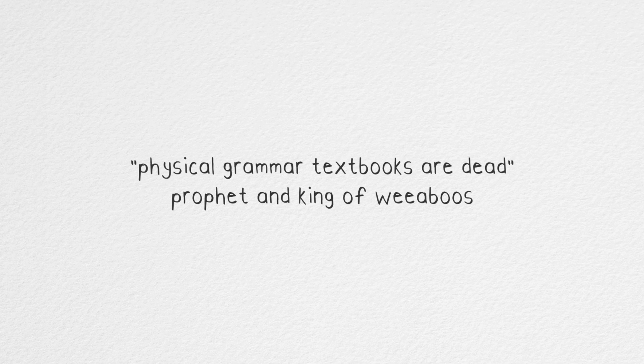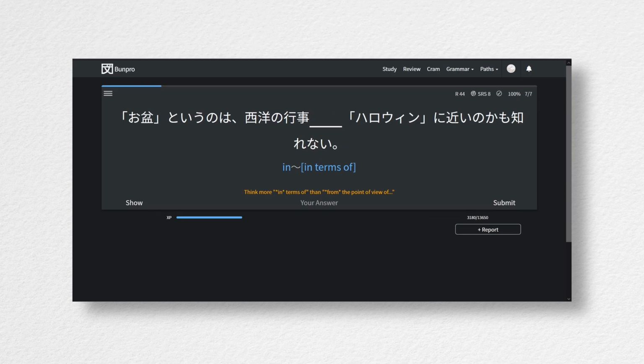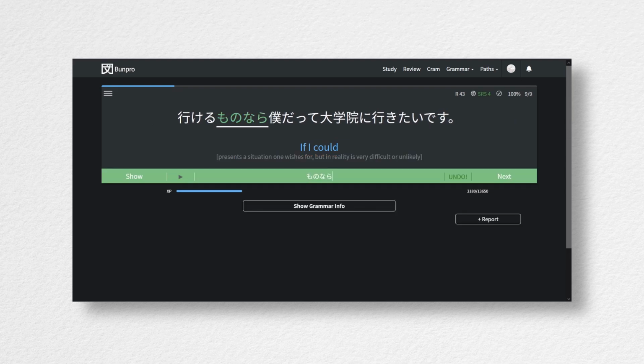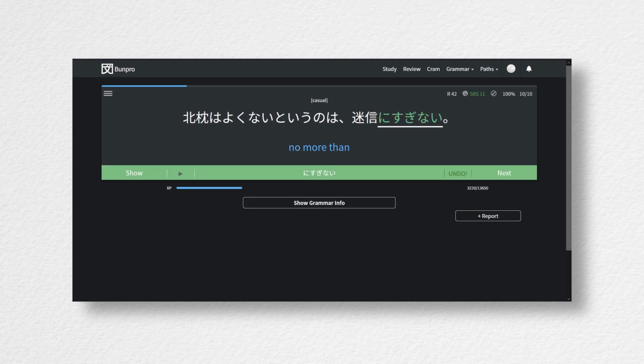I'm calling it here. If you put in close grammar, it'll be like, no, this is wrong, here's what you're missing. Or it'll be like, this is fine, but we're looking for this other similar grammar point. Or it'll be like, the nuance is slightly different, and then point you in the right direction. That's awesome, right? What's the catch?